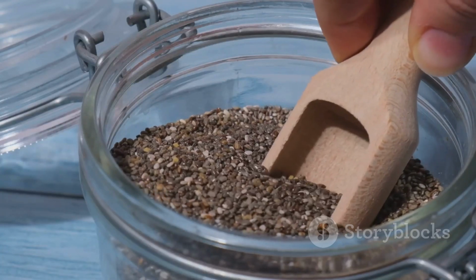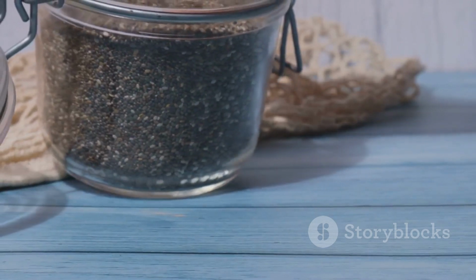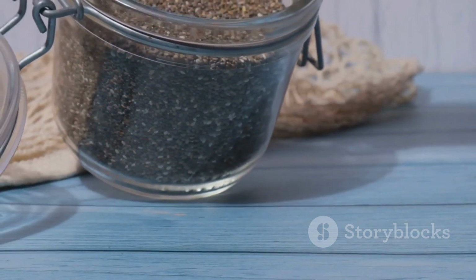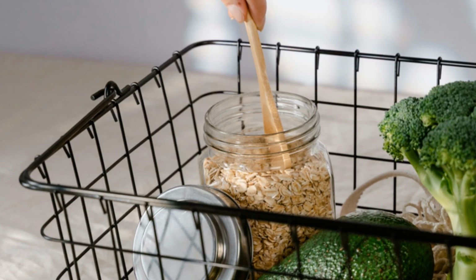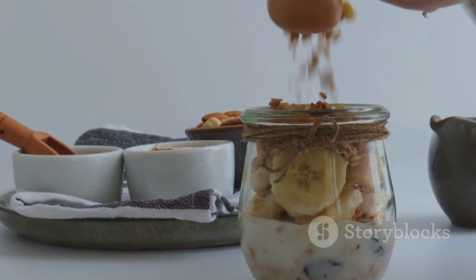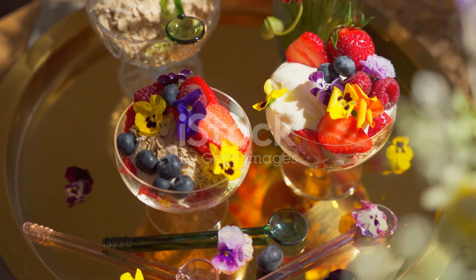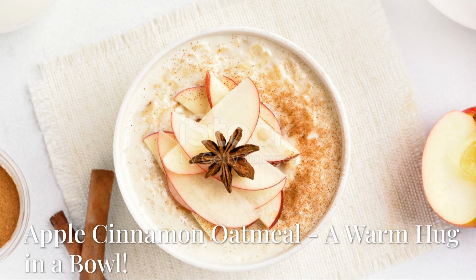Now, for the secret ingredient, chia seeds. These little guys are packed with omega-3s and will give your overnight oats a delightful texture. Mix everything together, seal the jar, and pop it in the fridge overnight. In the morning, grab your jar and go. You've got a delicious, nutritious breakfast that will fuel your day. No excuses.